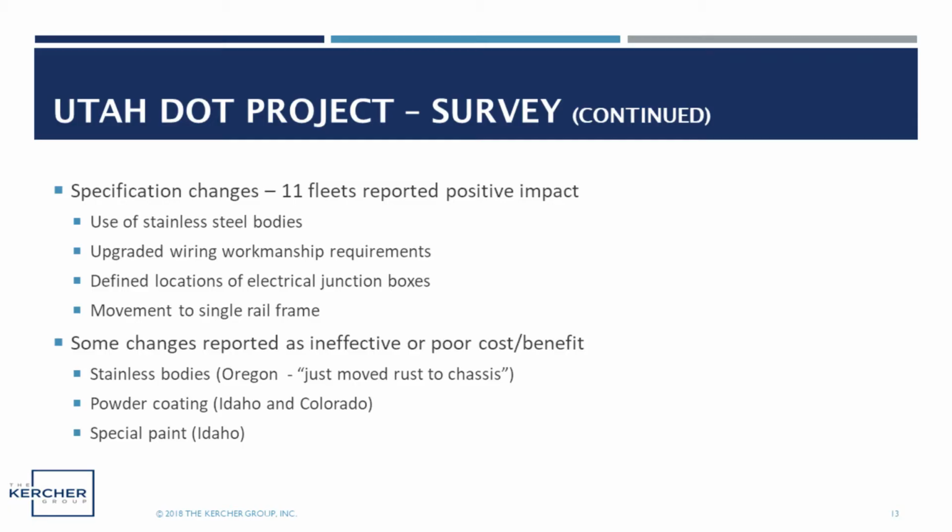Some of the changes didn't work, and this was an interesting comment that Bruce at Oregon made: yeah, the stainless steel bodies didn't rust, but it seemed like it just made the rust worse everywhere else. Colorado and Idaho both indicated that they found powder coating to be ineffective. Idaho also tried using a special paint, which I think was probably an epoxy form of paint, with limited success.